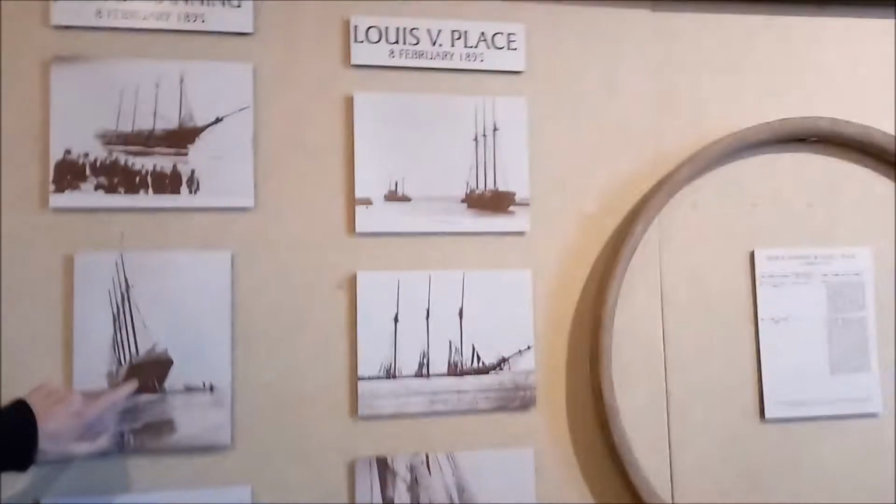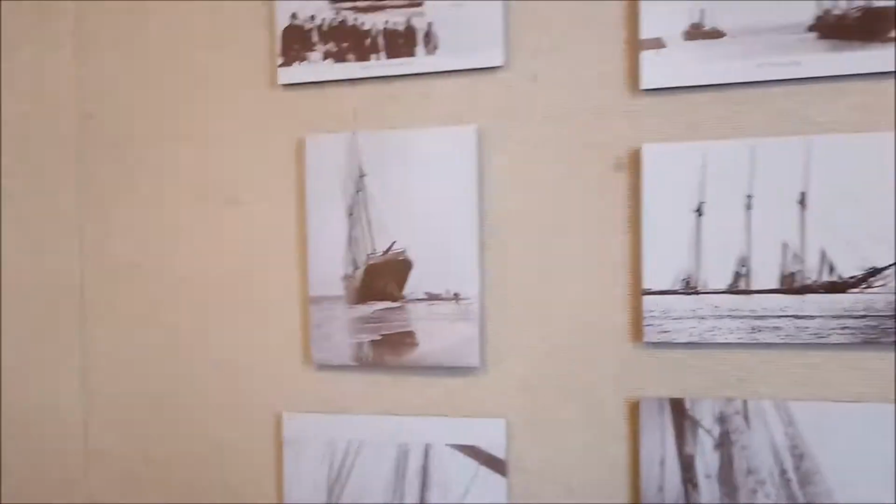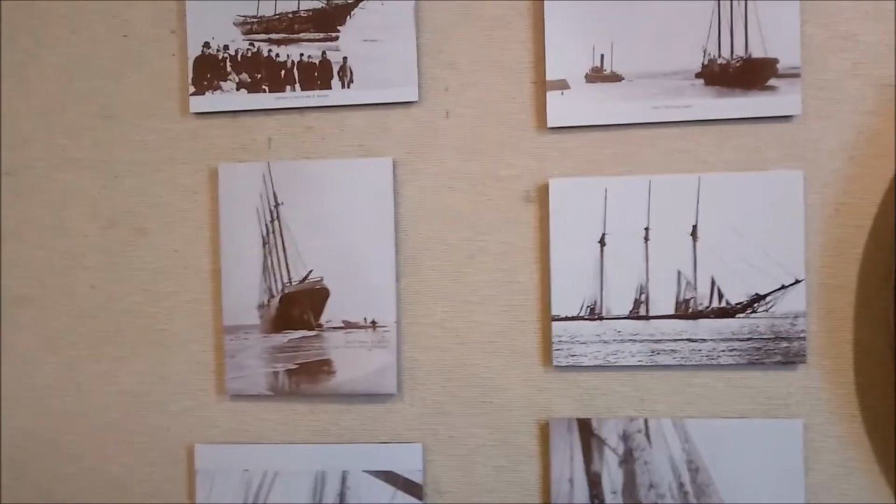And what is this? So you can even see, this is the John B. Manning, and in the background you can see the Louis V. Place. So they actually weren't even that far from each other. It just happened at the wrong time.